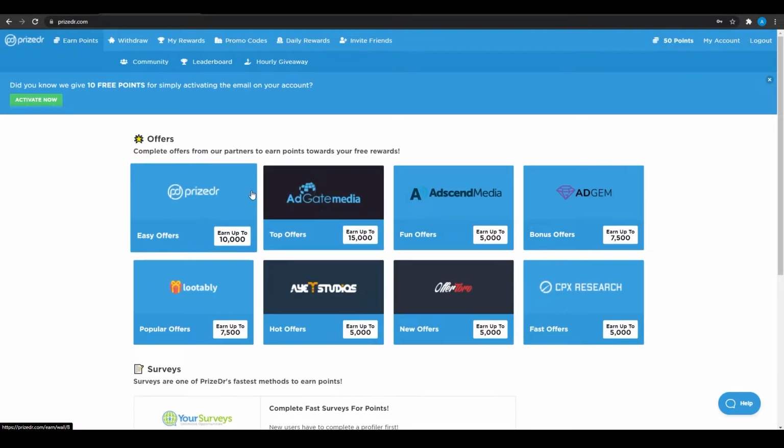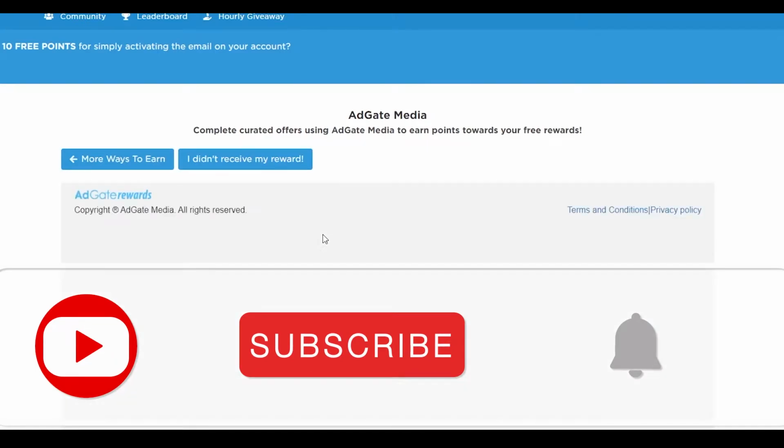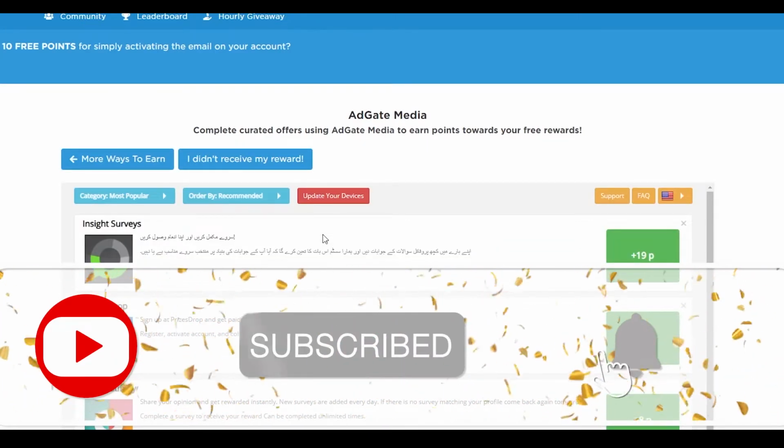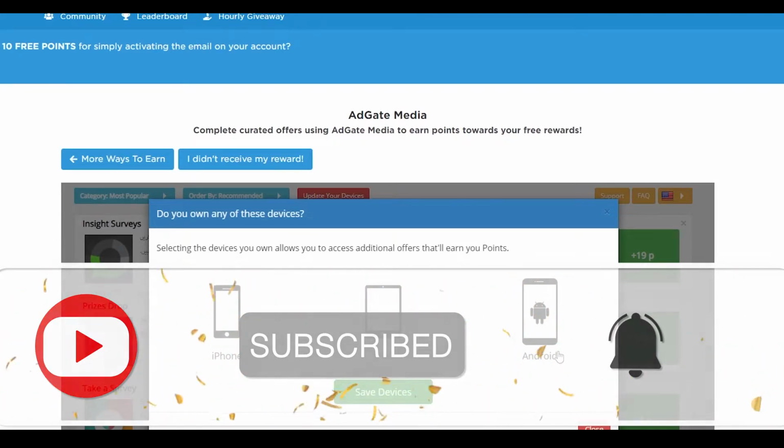So for the offers, you can simply try out these offers, and there are different categories in these offers as well. Some are hot offers, some are easy offers, some are fun offers, and some are fast offers. So I'm gonna choose top offers because top offers usually pay the best, so that's why I chose top offers. So now we have these surveys in front of us, but firstly select your device.